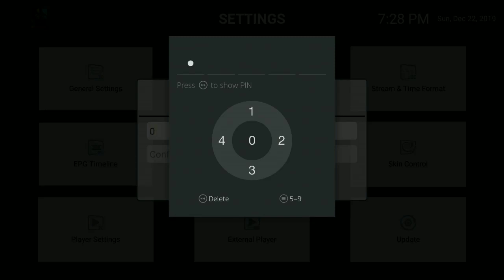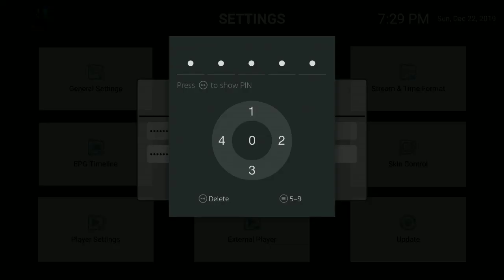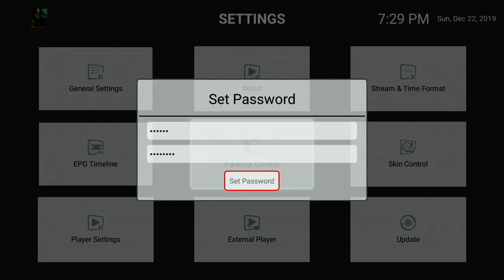Usually it's a 0, 0, 0, 0, basically all zeros. And you can even show the code if you want. Okay, and then you redo it, all zeros, and there you go. See, just to show you, and you're good to go. And you back out. You set your password to pretty much anything you want. Okay, so let's set. See how it says password, password confirm? Please confirm. So there we go. Set.